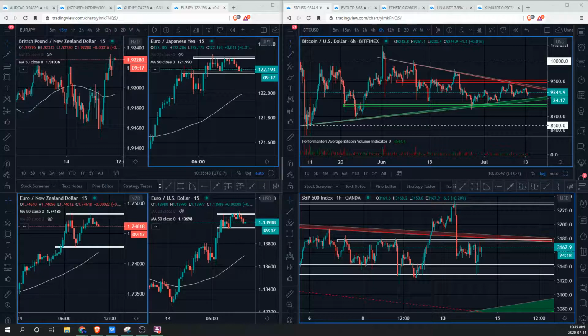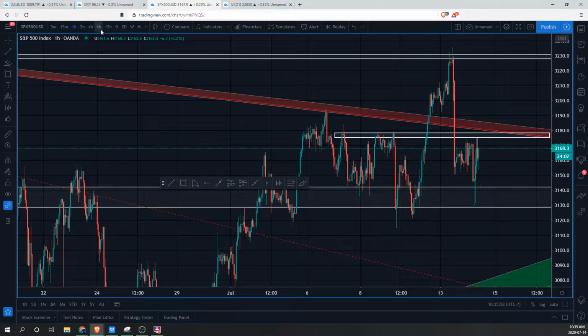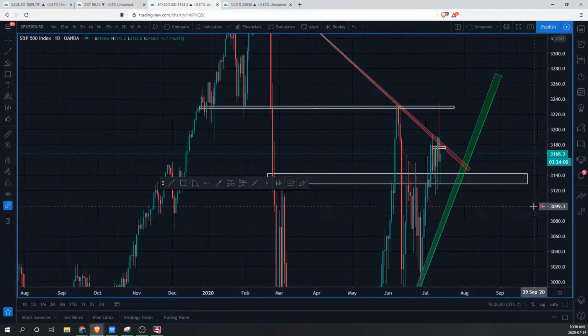We're going to be going over a bunch of different charts, starting with the equities, and then we're going to dive into some bonds, oil, metal, and all that good stuff. So we always like to start off with the equities markets, especially the S&P 500. So let's take it back to the daily chart and have a good understanding of where we currently are.